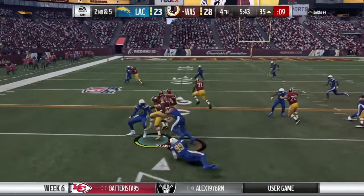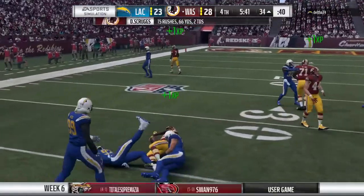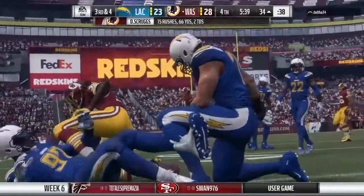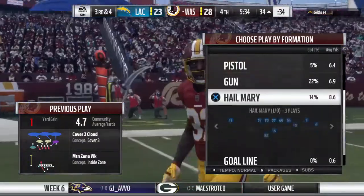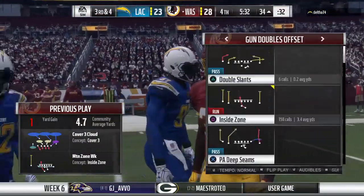Now a handoff here to his running back. Even with him busting through the contact, he'll still be stopped just inside the 35. It'll only be a gain of a yard, and it sets up a 3rd down and 4 now.